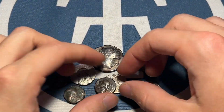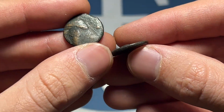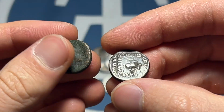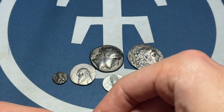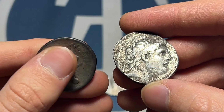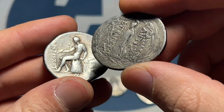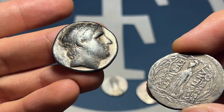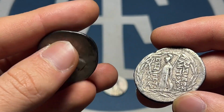This last group has some interesting coins. I'm pretty positive that these are Parthian bronzes. I feel like this one is likely authentic, but I might send them to be taken a look at by NGC, as much as some ancients collectors don't like that. These, though, really nice Seleucid tetradrachms. This is Seleucid, and so is this one. I think this one is Antiochus, but there's a few different Antiochuses. I would guess that that's Soter, 281 to 261, but I could be wrong.